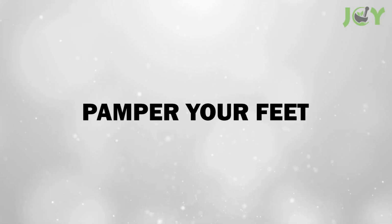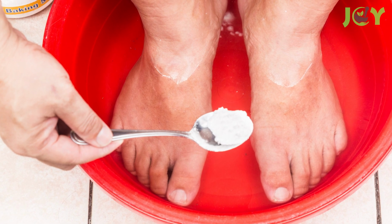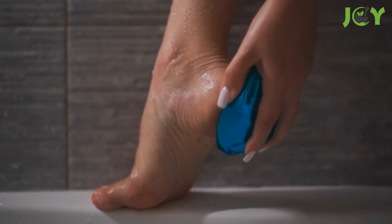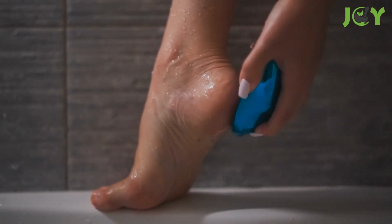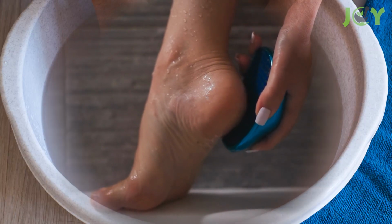Number 6. Pamper your feet. A baking soda foot soak is a simple yet effective way to pamper your feet. The alkalinity of baking soda helps to soften calluses and corns, making them easier to remove.